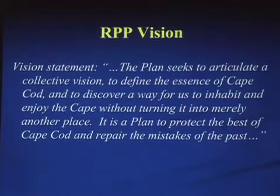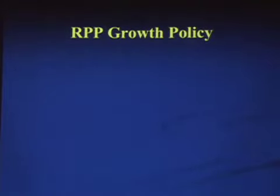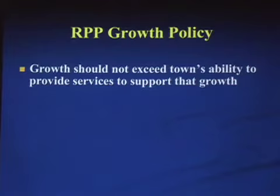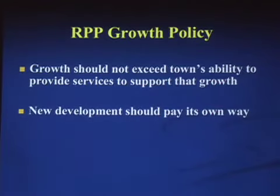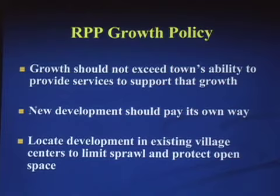The RPP contains a vision statement, which is reproduced here in part, which essentially is a collective vision by Cape Cod residents and citizens and supports the protection of the Cape and seeks to repair the mistakes of the past. The plan contains a growth policy. First, that growth should not exceed a town's ability to provide the services or infrastructure to support that growth. Second, that new development should pay its own way, in other words, mitigating potential impacts as a result of development. And that development should be located in existing village centers to limit sprawl and protect open space.